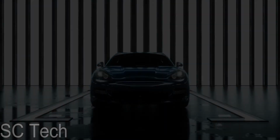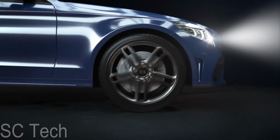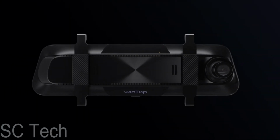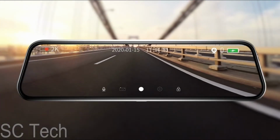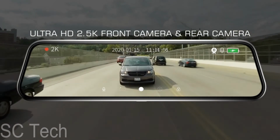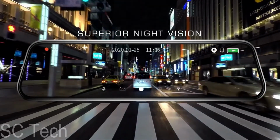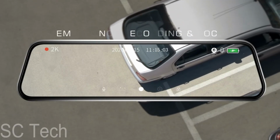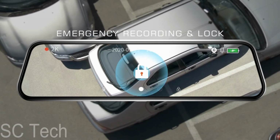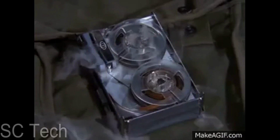This VanTop Dash Cam streams real-time traffic with a 3 times wider view than a traditional rearview mirror. A Sony sensor captures the details of the journey all day and all night. Cameras are mounted on the front and back of the vehicle and provide spectacular night vision. Get into an accident, you've got it recorded on tape and can show it in court. Unless the accident is your fault, then the tape conveniently self-destructs.